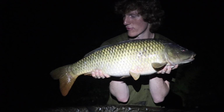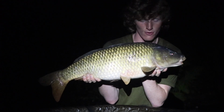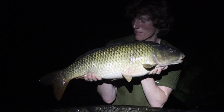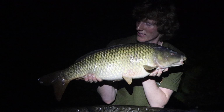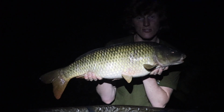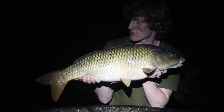Well, we've got off the mark with this lovely 16-17 pound common. A bit of a weird take, a series of drop backs and the bobbin pulling up to the top again. Then I figured I should probably hit that, and it resulted in this. And then I was temporarily winning. The K5 was one up.